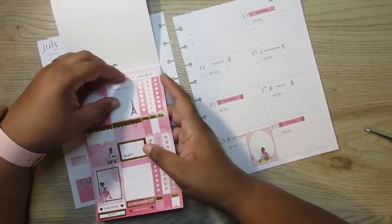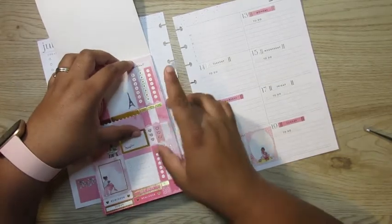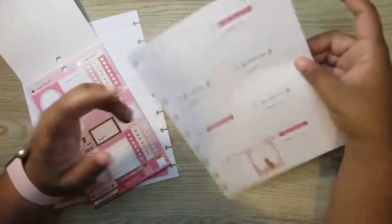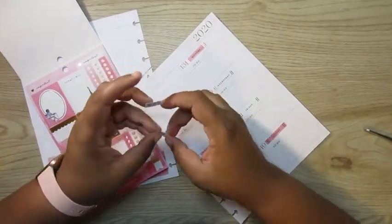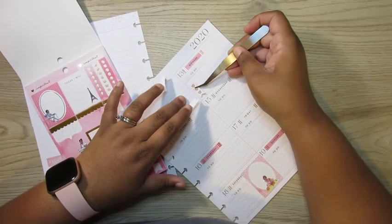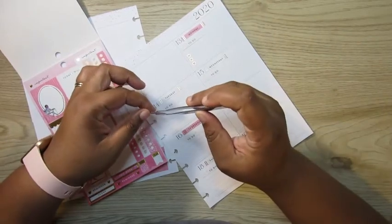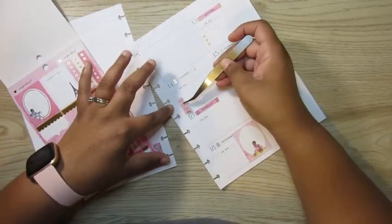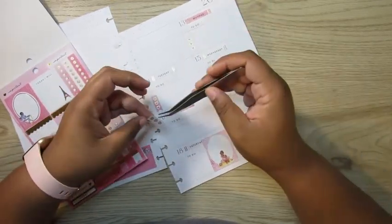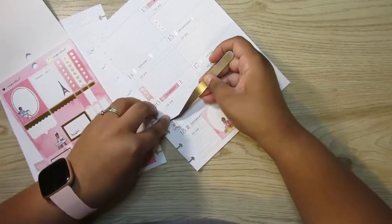So let's see. We do have some checklists here. I think I'm going to use a couple of these smaller checklists. I think these will be cute. So I'm just going to take one of these and I'm just going to put it here. Okay. So we can go here. This one can go here.